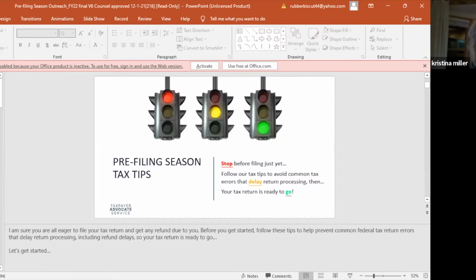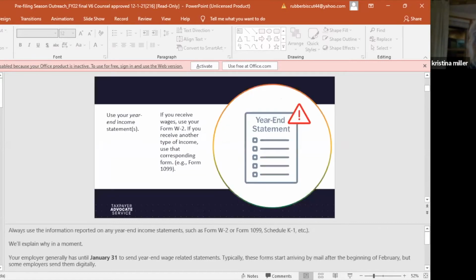Going on to pre-filing season tax tips, we want you to stop before filing just yet. Follow some tax tips to avoid common tax errors that delay return processing, then your tax return is ready to go. So we're going to get started going through some tax tips and things to be mindful of when you do file. As we go through, if anyone has any questions, please feel free to ask during the process. I'll be happy to answer any questions I can.